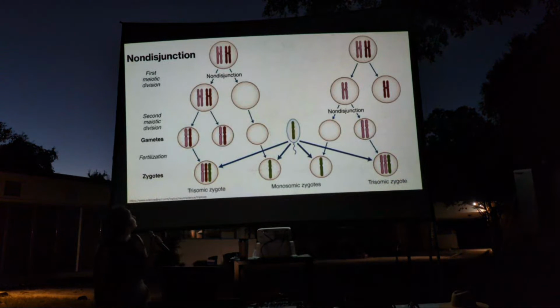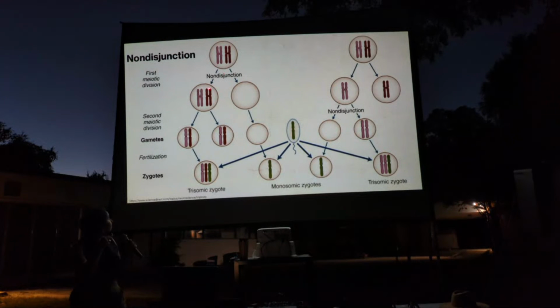Non-disjunction. So we have our first meiotic division, and non-disjunction can happen either in the first division or the second division. Non-disjunction is where the chromosomes fail to split in the way that we expect, and it results in a trisomic zygote that recombines with, most likely, a cell that's correctly done meiosis, and we get 3 copies.